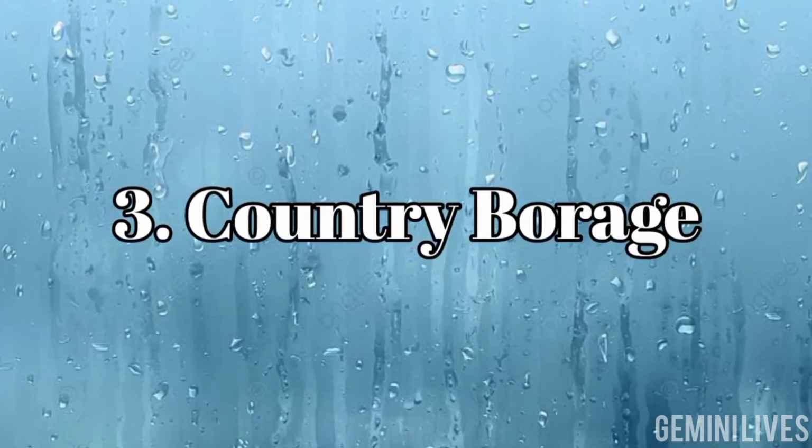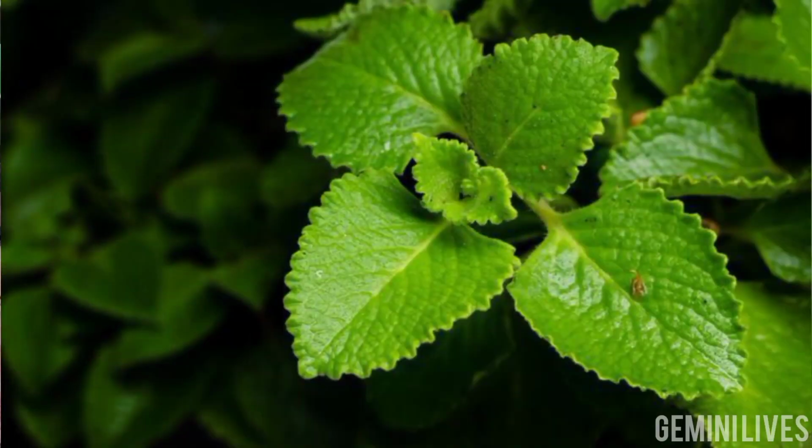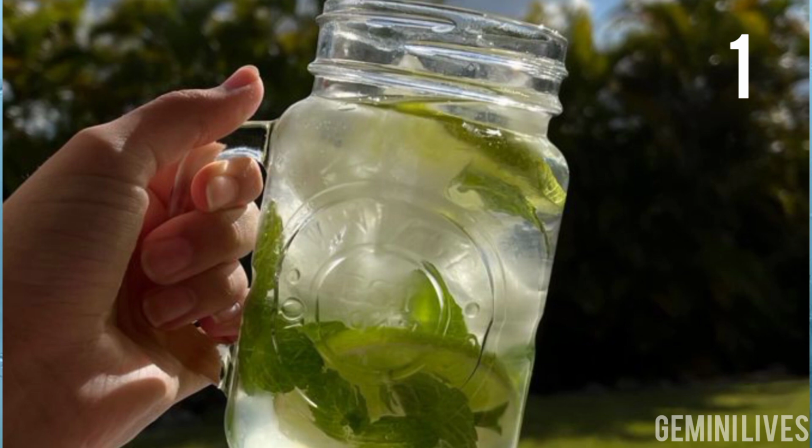Number 3. Country Borage. Country borage is an amazing medicinal plant used to cure fever, cough, and depression. Add 1 or 2 washed leaves to 2 liters of water and let it boil, and you can drink this daily in the winter season. It can strengthen your immune system and cure colds, coughs, and fevers.